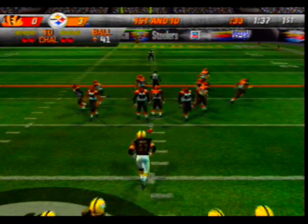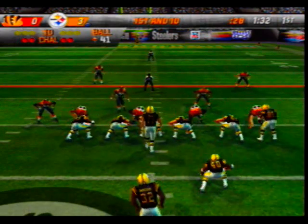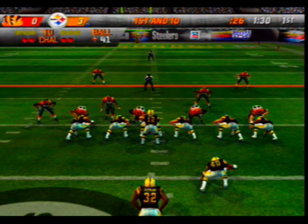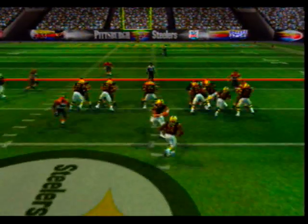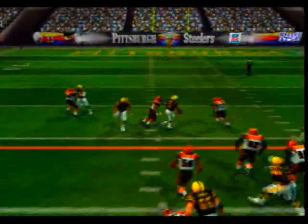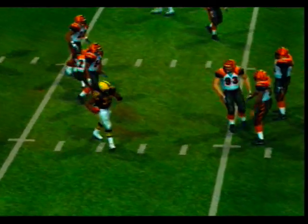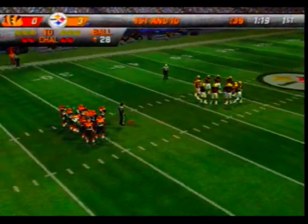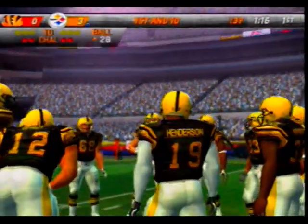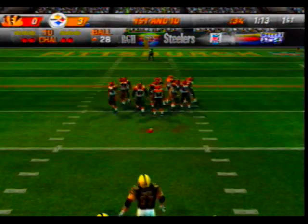First and 10. Ball on the 41-yard line. Brady with a man in motion. To carry it. Roll is there for the tackle. Just a fabulous run there, John. What makes him a special runner is the ability to avoid hands and arms so well. It's like he knows just what to do at the very second he needs to do it. Ball on the 28-yard line.